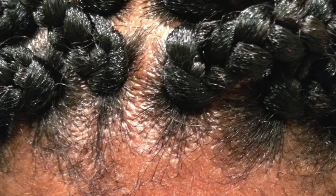2, you chose the wrong style. With that, many things could fall under it. You either picked a style that just was not good for your hair type, so it was too much tension and/or too much weight on your hair. And within this category, I also want to add that maybe you chose the wrong stylist. Contrary to belief, that matters. So to make this simple, the answer would be no.